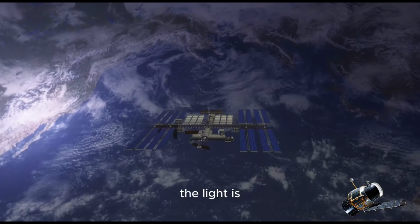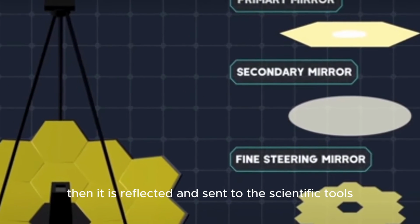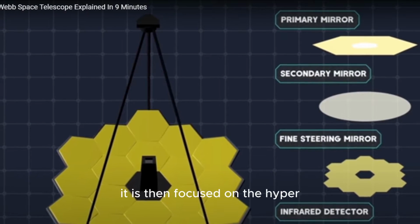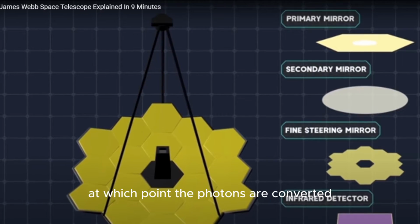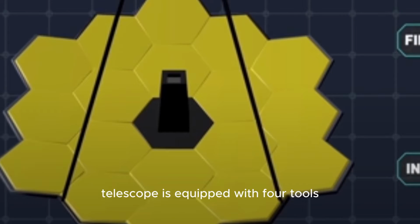The light is collected onto the secondary mirror. Then it is reflected and sent to the scientific tools. After it is filtered, it is then focused on the hypersensitive infrared detectors, at which point the photons are converted into electrical voltage. The telescope is equipped with 4 tools.